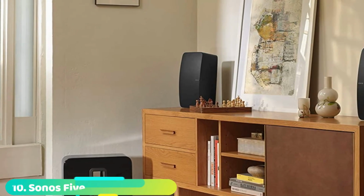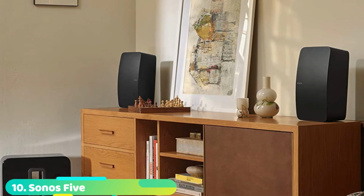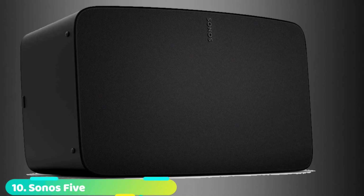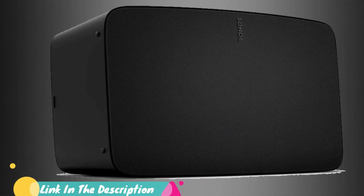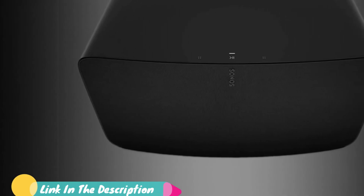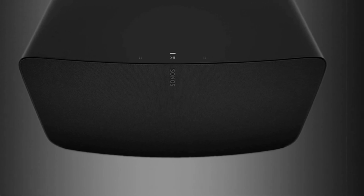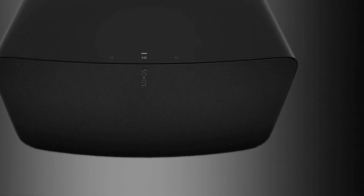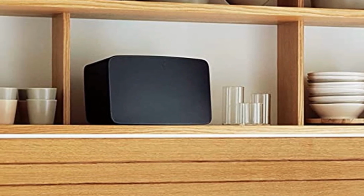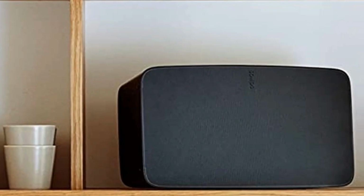Finally, the number 10 position is dominated by Sonos Five. Introduced as a like-for-like replacement for the Play Five, the Five is the biggest speaker in the Sonos lineup and the most powerful. It features capacitive touch controls and can be positioned vertically or horizontally. There is no built-in voice control, but users with an Alexa or Google Assistant-enabled device or separate Sonos One, Roam, Move, Beam, or Arc can control the Five with their voice. There's Apple AirPlay 2 compatibility too.